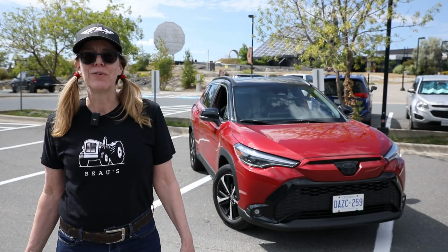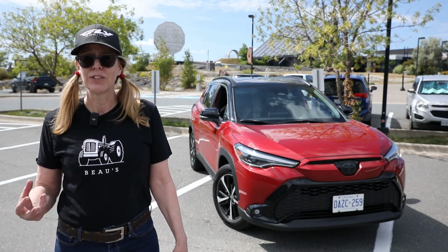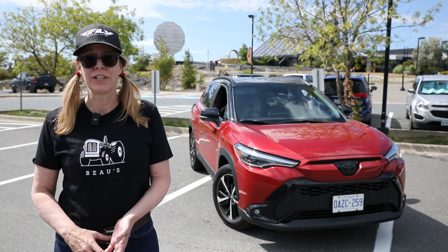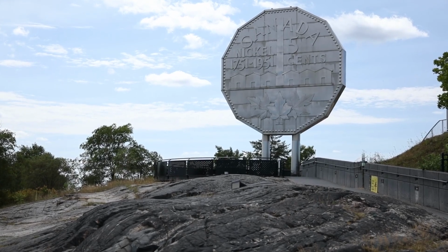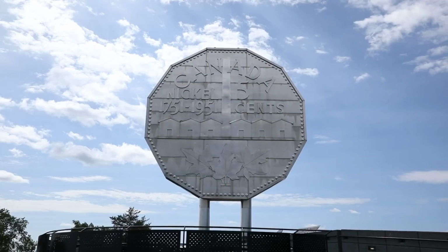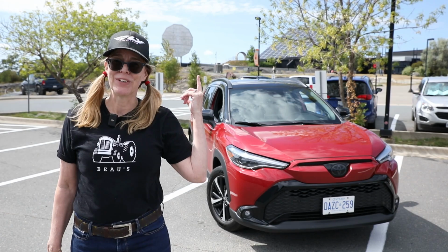We're on Toyota's Kanreki event. Kanreki in Japanese means the 60th year. That's how long Toyota has been assembling, building, and selling cars in Canada. We started out yesterday in North Bay, and today we're in glorious Sudbury. There's the nickel right over my shoulder. Now we're on our way to Sault Ste. Marie.